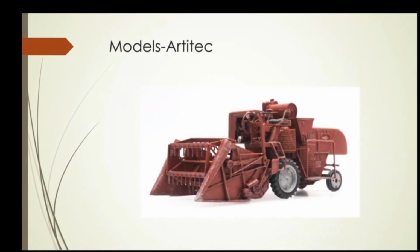Artitech, our friends from overseas, come up with some really, really cool stuff. Artitech produces all kinds of vehicles. They have not only the agricultural line, but they produce cars, trucks, military models. Their M1 Abrams tank is one of the nicest ones out there. They can be somewhat hard to get as well. This one happens to be a kit of this particular combine thrasher. But remember that Massey Ferguson flat car?